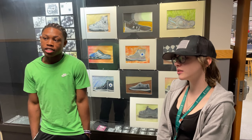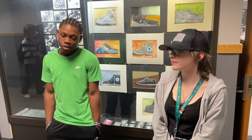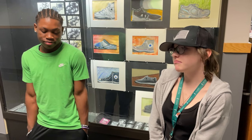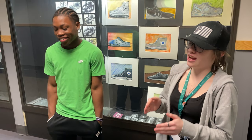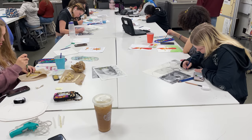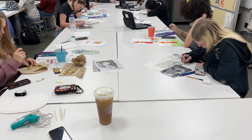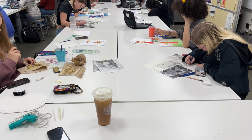I never knew how to shape it, and she's a wonderful teacher. She shows you step by step, makes sure you're doing it right. Kind of what you said, but in more depth, because I've known how to shade, but not as in detail as she's teaching us. So when I'm shading, like cross hatching or scribbling or just stippling, it's just fun and easy to do.